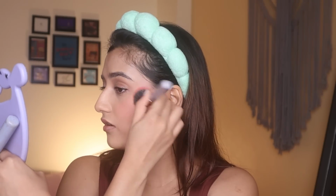Shade wise, I prefer orange blushes on me, so I like this side more. It was easy to blend. It looks nice and dewy. This side looks quite dry, so I'm not a fan. And the pink is just too much.